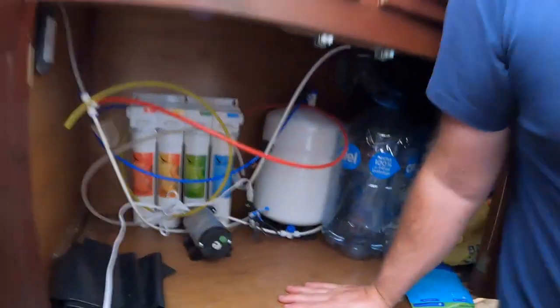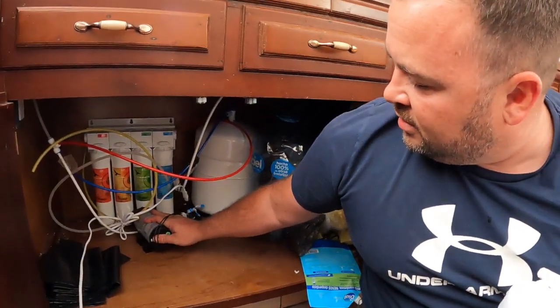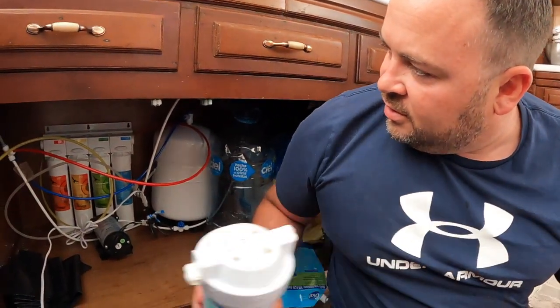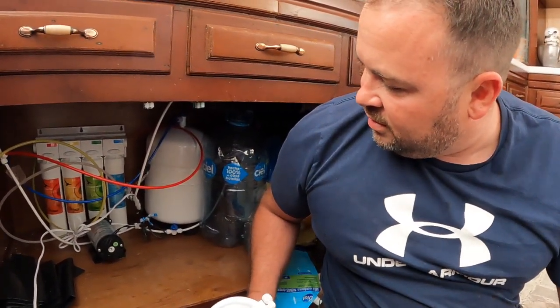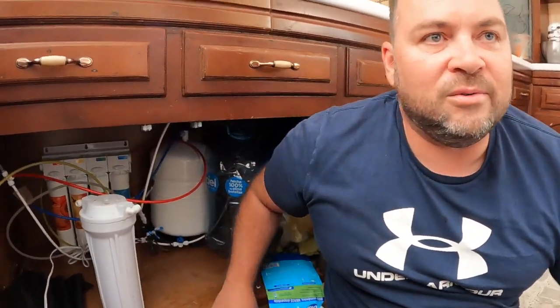Because we don't have very good water pressure, since it's just gravity fed from the roof, I had to add a little pump here in order to pressurize the water system. So that pressurizes the water system and then pushes everything through the filters. So here we go, new pump, new filter.